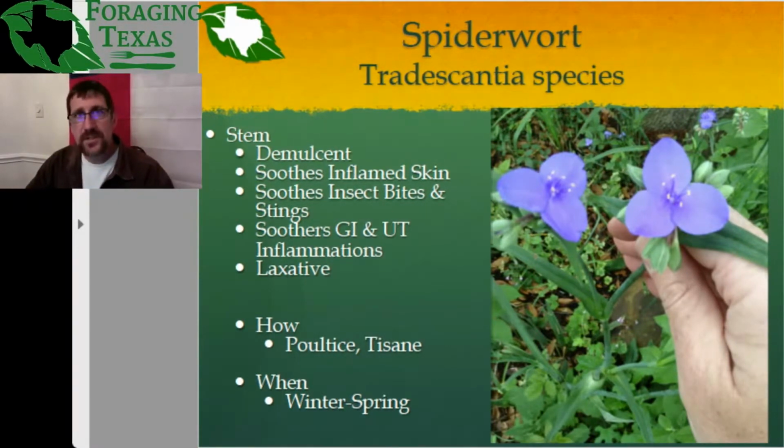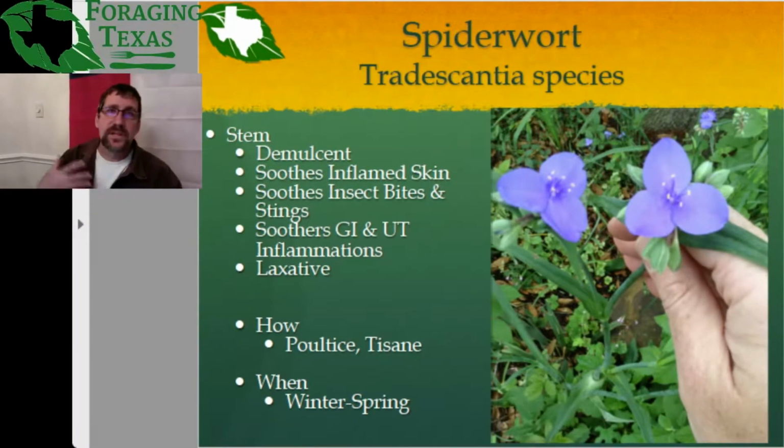It is a demulcent, which means it helps soothe inflamed, damaged skin. So if you have a rash, skin, elbow, knee, basically a minor burn, anywhere where you would think aloe vera would be good, the crushed up spiderwort stem is also really good on it. So like I said, it soothes the inflamed red tissue.